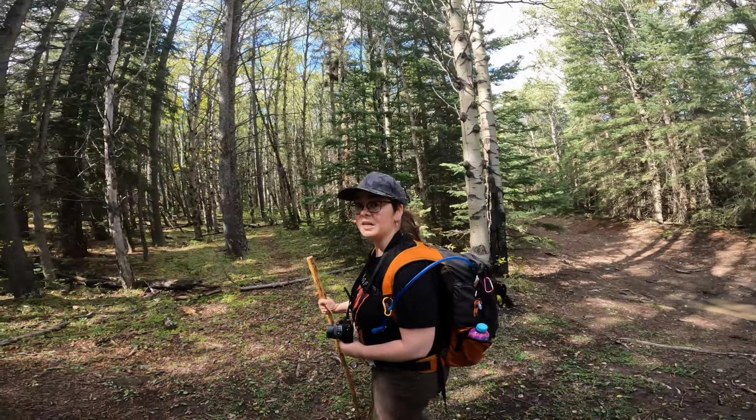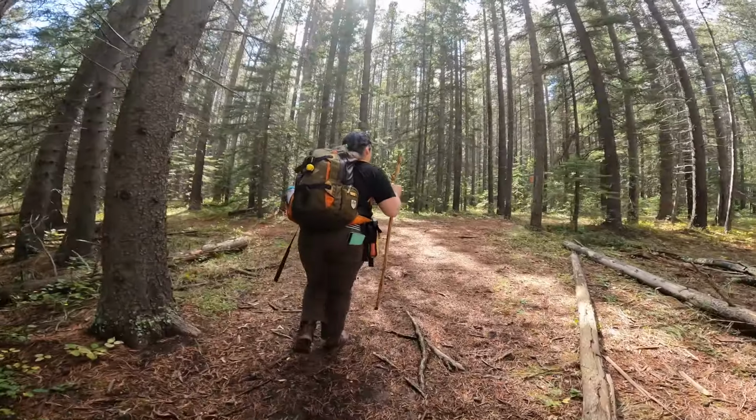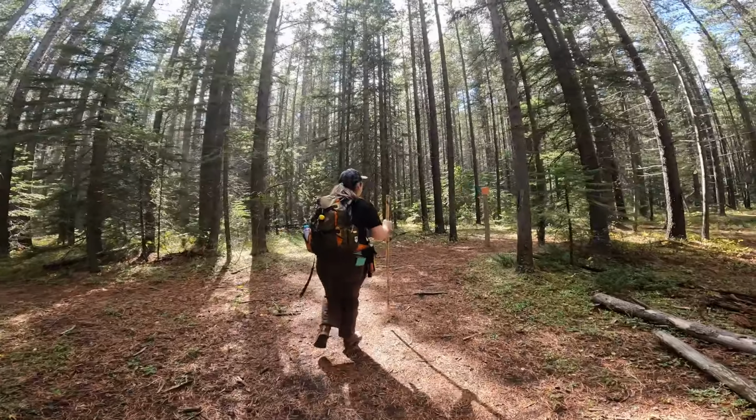Well, let's see what the little sign says. Maybe it's a clue. Well, we might be going to the cemetery first after all. The randomness continues. It says Lille Cemetery. Does it? It says Lille Cemetery? It says Lille Cemetery. Woo, woo, woo!